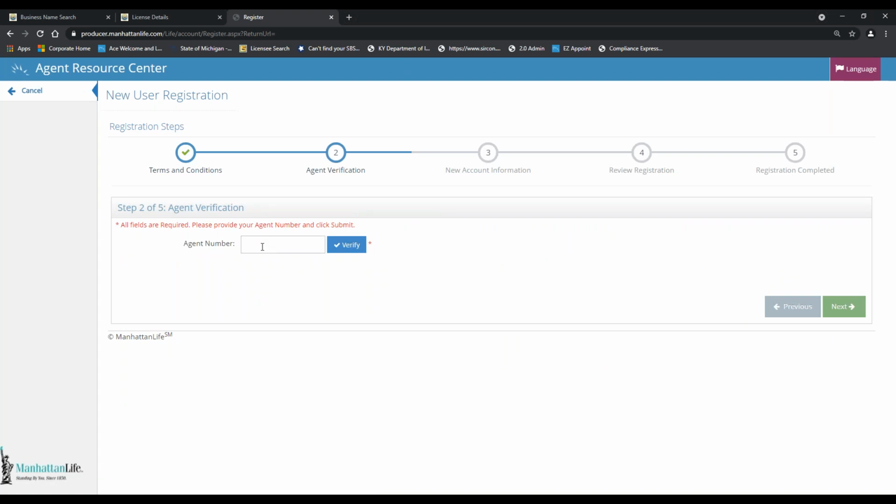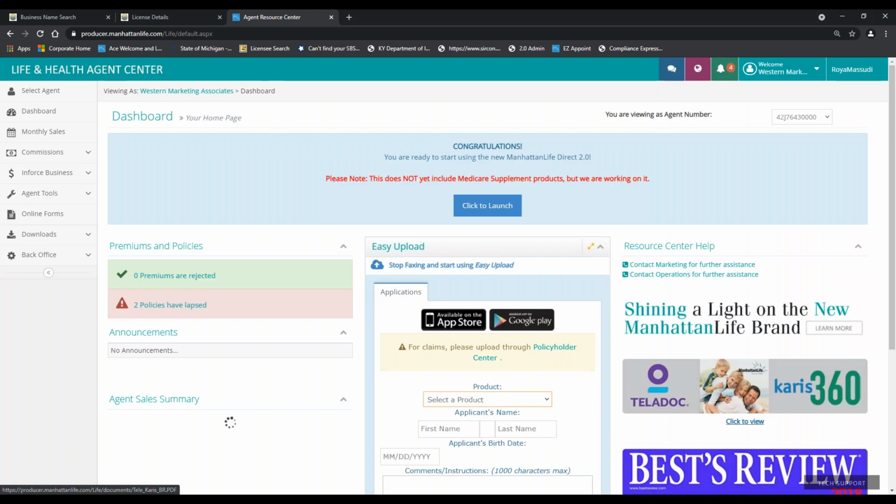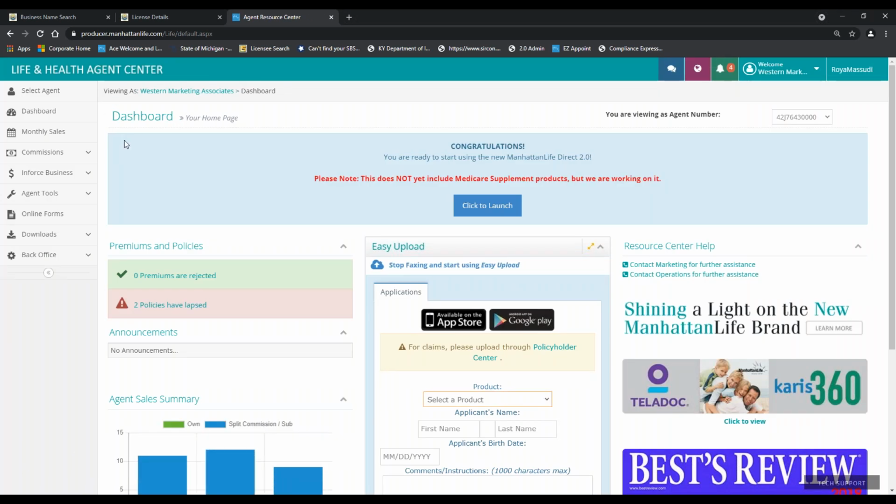Put your agent number in. Once you put your agent number in, you click verify, and then it's going to ask you for your tax ID and your zip code, and it will be the zip code that you entered on your contract. Once that's been accepted, you click next, and that's where you can create your username and your password. After you've done that, we have the home page of our website. We call it our dashboard.